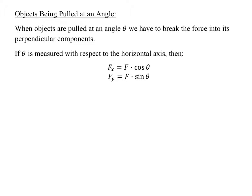If I were standing here and pulling on this table, look where I'm pulling. I'm not pulling like this. I'm not getting horizontal and pulling. Most of the time, things are acting at angles. When things act at an angle, we need to break it into its components. This is where we come up with the concept of cosine and sine for the x and the y direction.